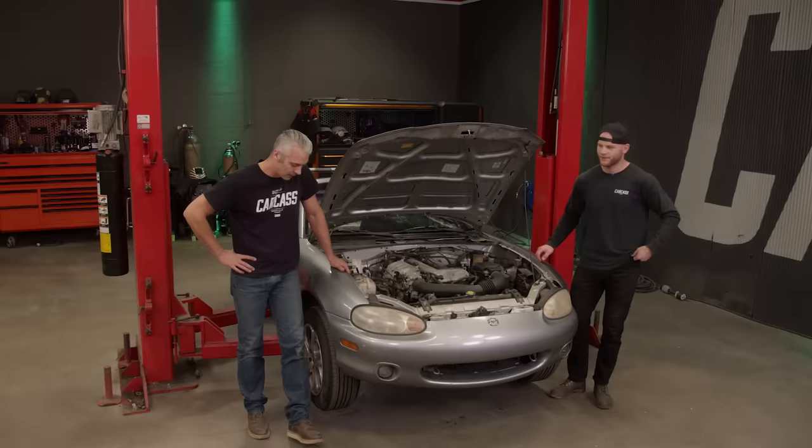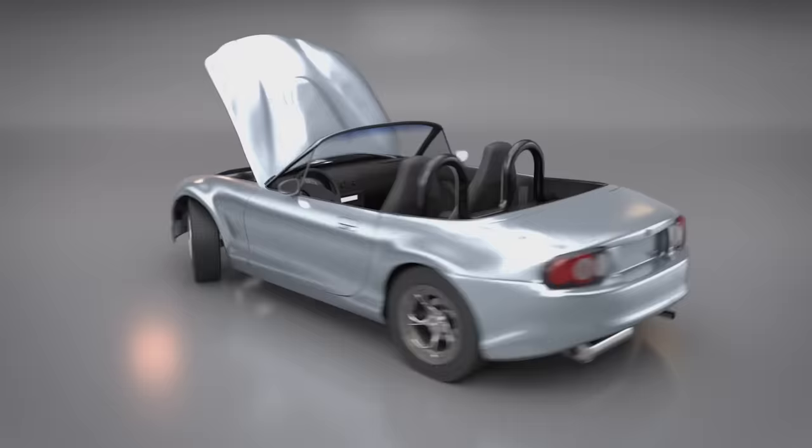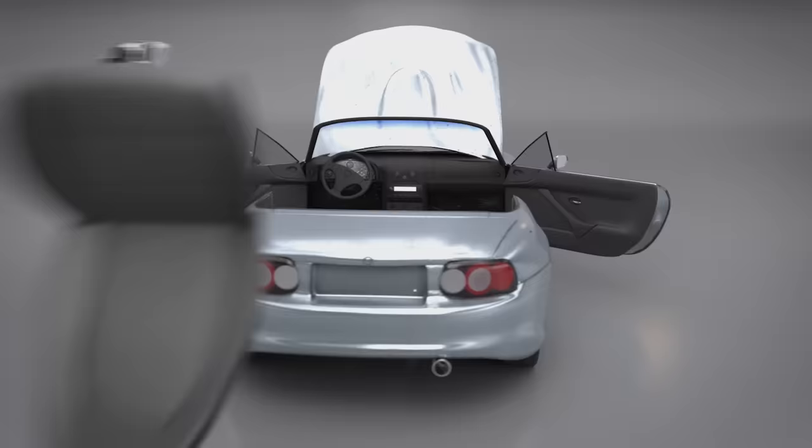So the idea from here is to follow the spec rule book and turn our stock daily driver into a competitive track car. Now we already went ahead and bumped up the timing and we swapped out the exhaust. Then we stripped the interior, added a roll cage and racing seat to make sure we were safe.